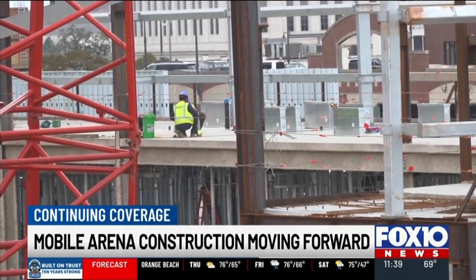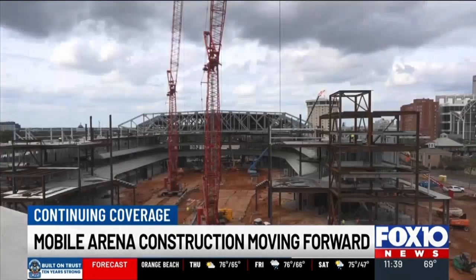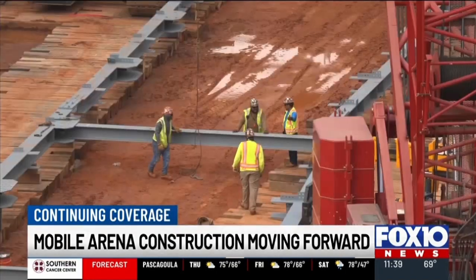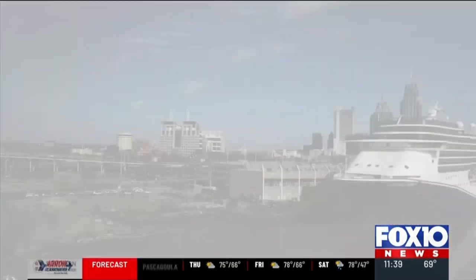We're told the new arena will seat approximately 10,000 people and is expected to restore Mobile's ability to attract major entertainment tours. So some exciting news there.